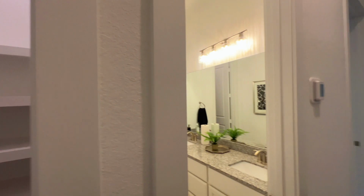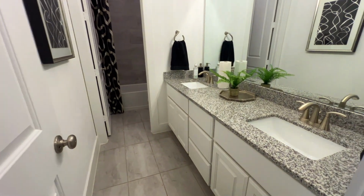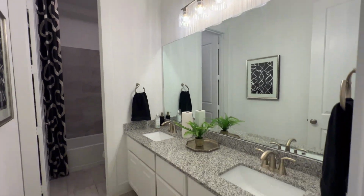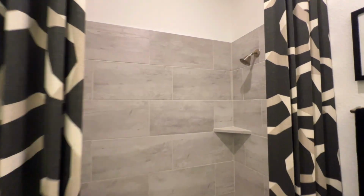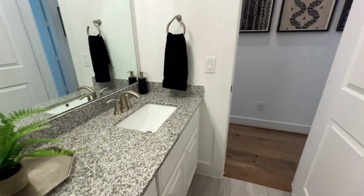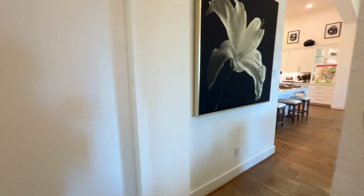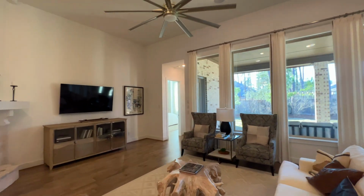Okay. And then so right here, you have a nice storage closet again. And then this will be the shared bathroom. So you have dual sinks inside of here. You have the stainless steel lighting fixture on top again. And then you have your shower tub combo right here with the stainless steel shower head right there as well. Again, so you definitely have plenty of space. You have granite countertops inside of here. I love to hear your feedback if you like granite in the bathrooms or quartz. Me personally, I would say quartz, but to each his own.